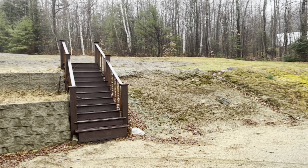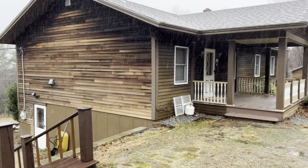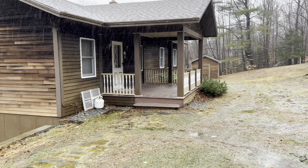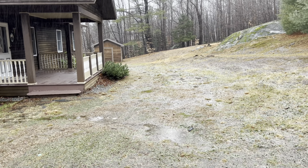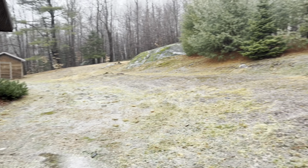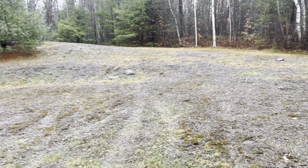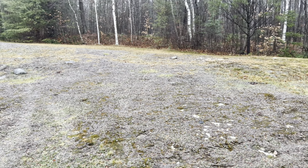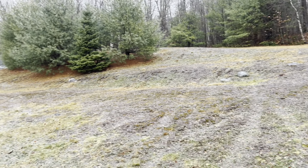Does have a nice retaining wall and stairs over here. Back of the house, you can see the water's kind of pooling in the backyard. Definitely want to do some grading there also. There's a hill. It's not the best for mowing. It is kind of bumpy.